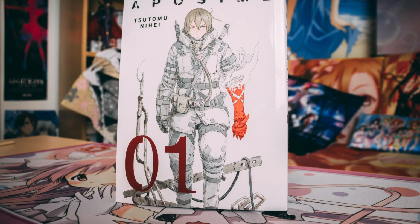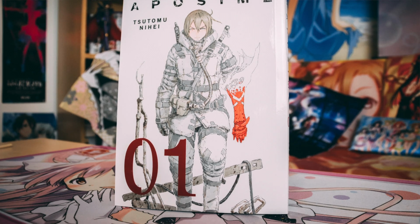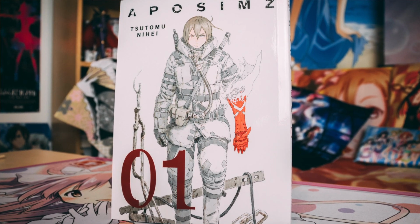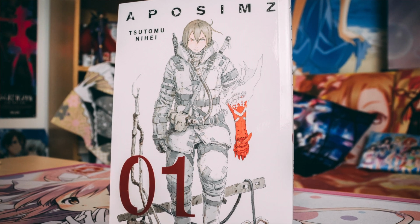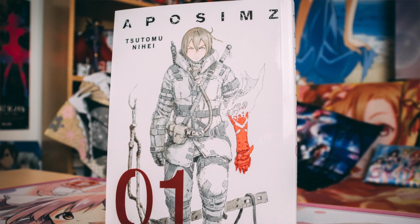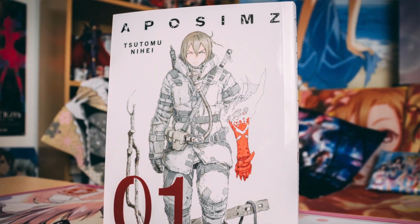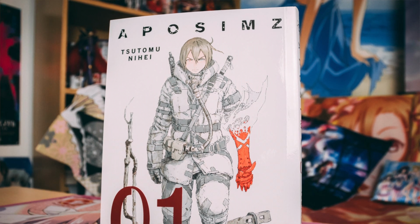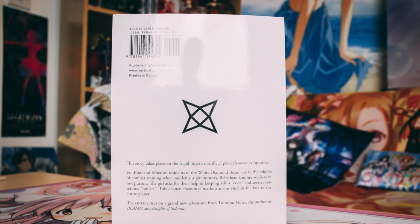Final manga we got was Aposimz. I probably pronounced that wrong. So here you can see that guy on the front. I'm guessing he's our main character there with the demonic red arm and the discoloured eyes and whatnot. This one looks pretty cool. It looks like it's set in a kind of warish era. Stuff's going on.